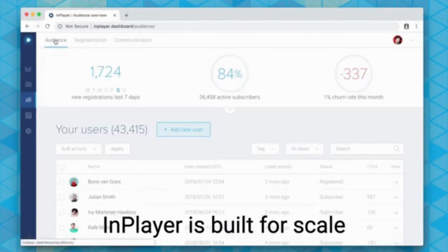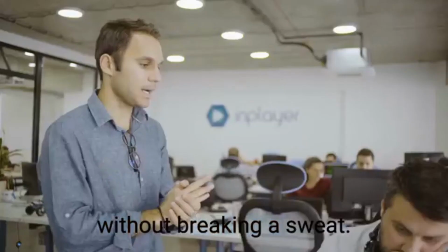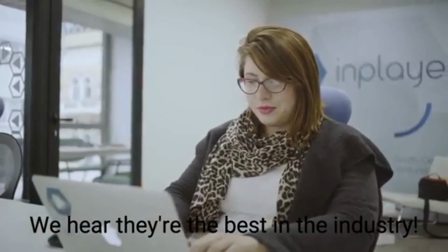InPlayer is built for scale. We can handle thousands of transactions per second without breaking a sweat. And our clients' favorite part about working with us, our dedicated support team. We hear they are the best in the industry.